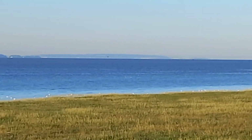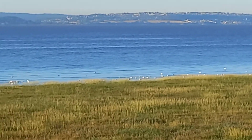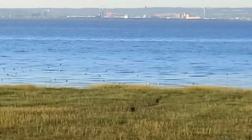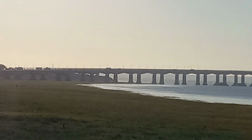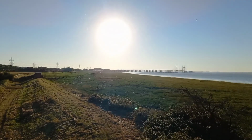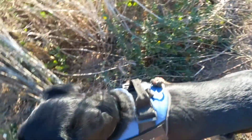If I pan across the blue looking lovely Bristol Channel, it's usually muddy brown. You might even see some wading birds. This is well known to be bird sanctuary land. I'm panning right away along the Severn Bridge and zooming out, and we'll get a beautiful sunrise. Or not, because it's so blinding. Okay, Otis, let's continue.